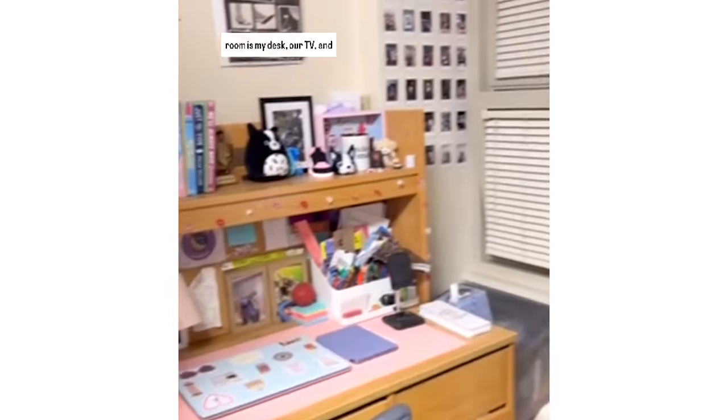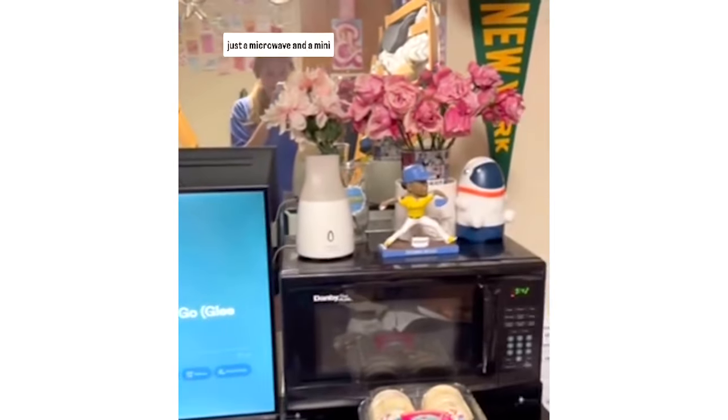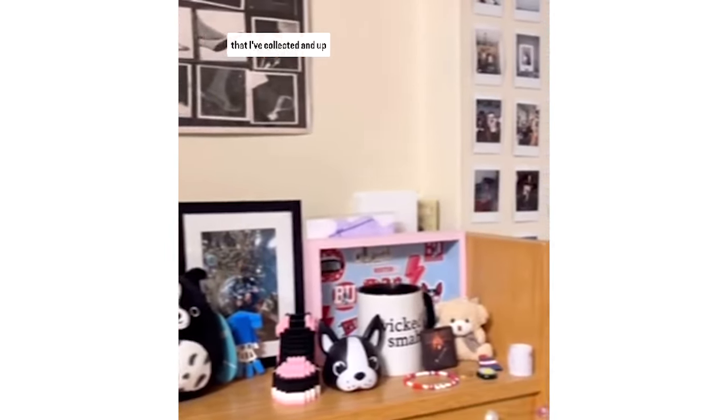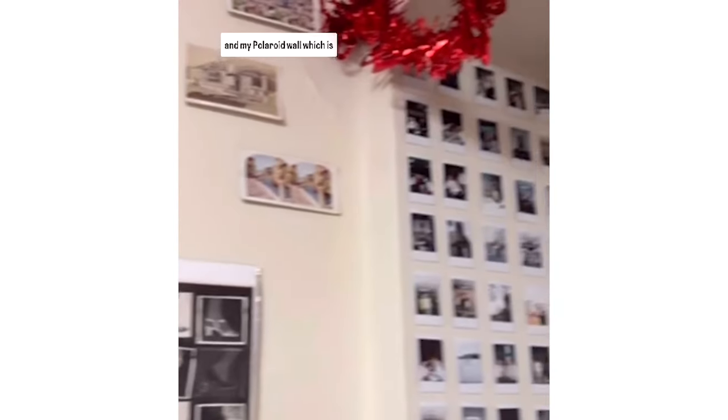Over in the far corner of the room is my desk, our TV, and the micro fridge, which is just a microwave and a mini fridge. On top of my desk, I just keep my books and a bunch of Boston-themed knickknacks that I've collected. And up here, I have some decorations of places around the world and my Polaroid wall, which is one of my favorite parts of my room.